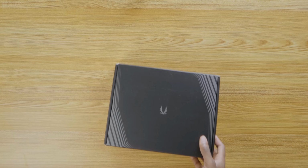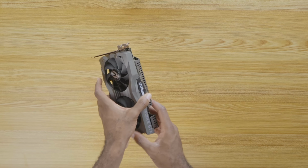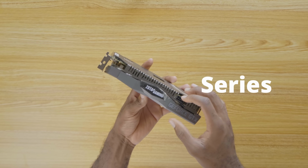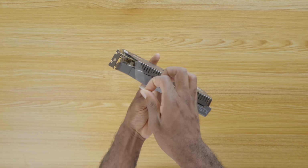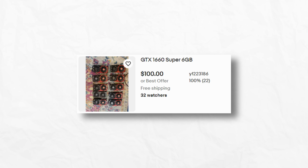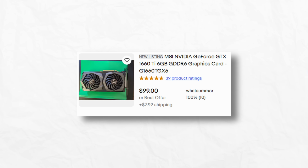The GPUs I want to talk about today are the GTX 1660 series, and this includes the Ti version, the Super version, and the regular version. And these cards are such phenomenal value because you can get them for about $90 to $110 on eBay right now, cheaper locally, and they offer almost every single benefit that you could want from a card of this price.